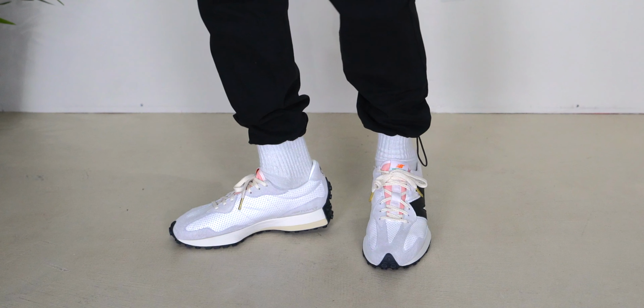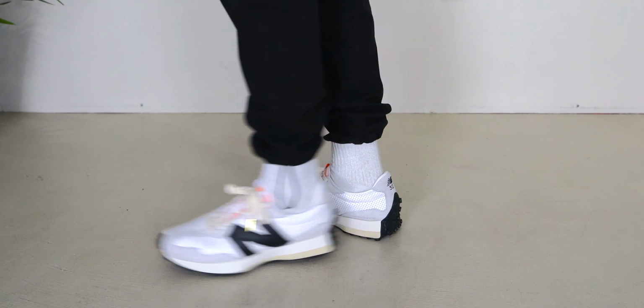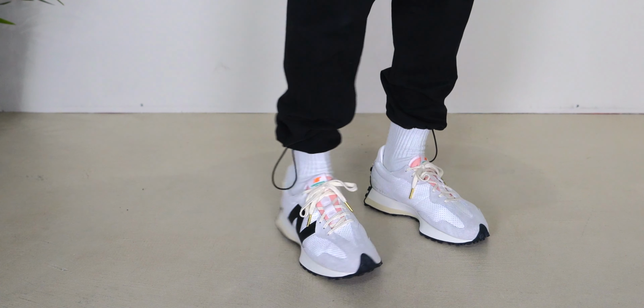So as I mentioned, this next pair as well is a pair of 327s. Once I copped the first pair, I looked up some other colorways that I thought I would like, and there was a couple other ones that I thought about getting, but I didn't want to overdo it. I have a tendency to do that sometimes. I like something and I try to find it in every colorway under the sun, which isn't necessary.